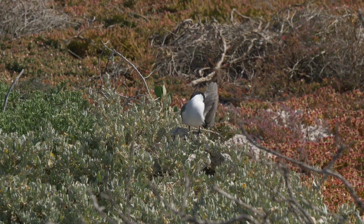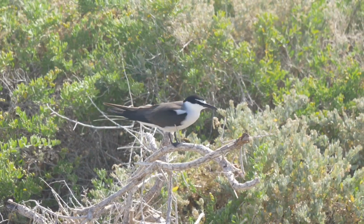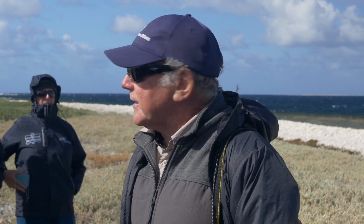So here we are on Batavia's graveyard. Very sparse vegetation, saltbush, nitraria, a few succulent weeds and so on, but nothing much else at all. But there is that one there that has those little berries at this time of the year.